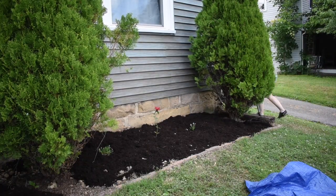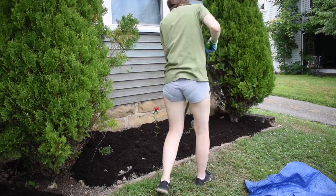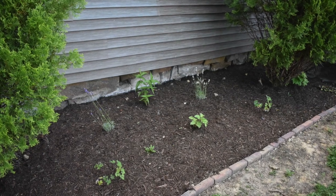The tip I have for spreading mulch is just to make an even layer that isn't too thick, to keep too much moisture in, but isn't too thin that you're seeing the soil below.